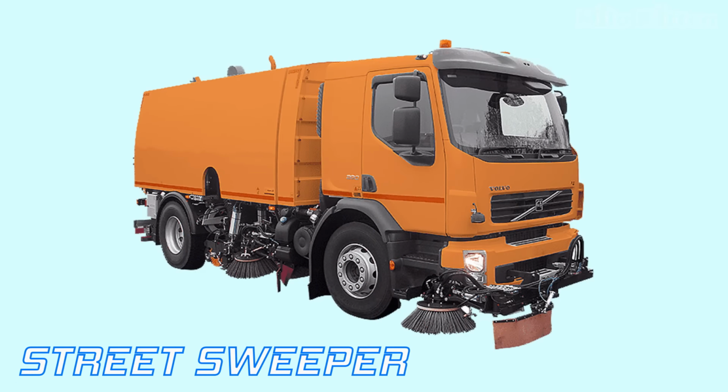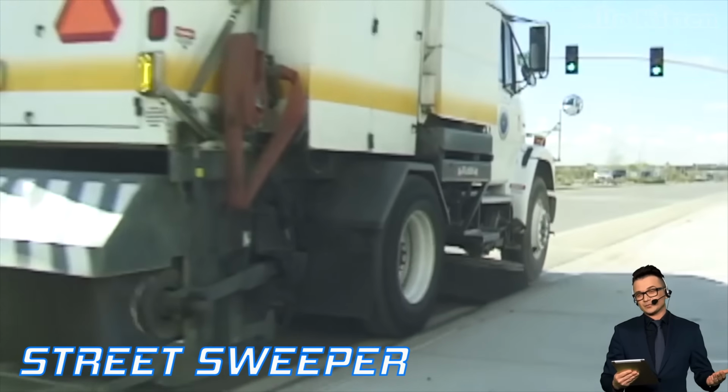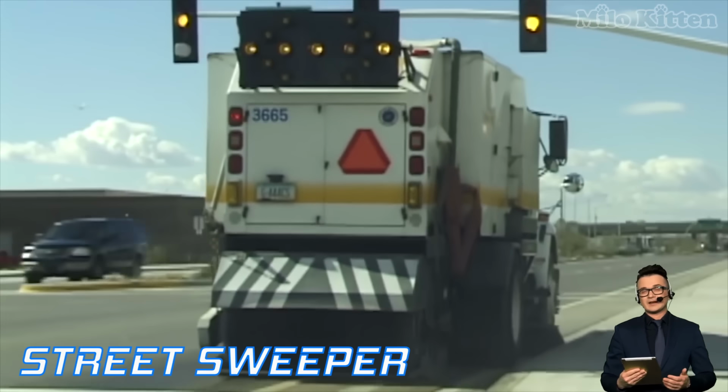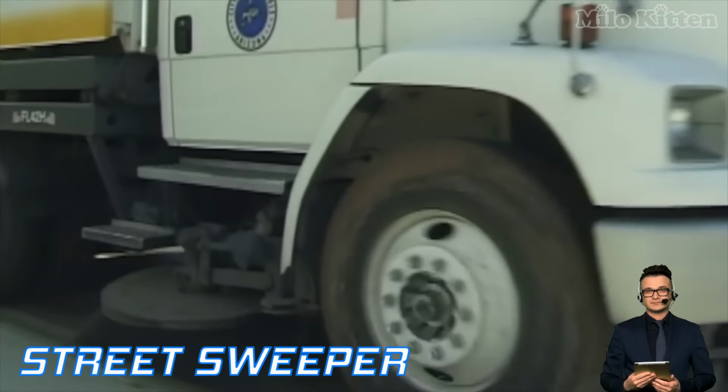Street sweeper. A street sweeper is a type of truck specifically designed to sweep, clean, and vacuum streets. They are often used in urban areas or on highways.